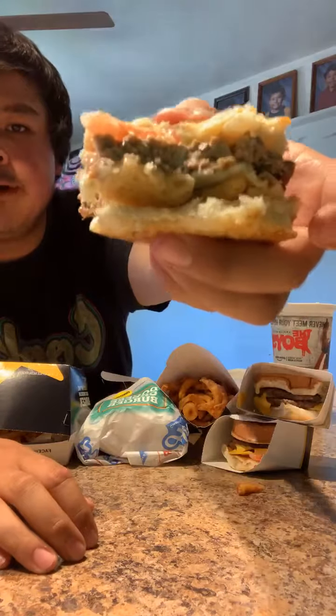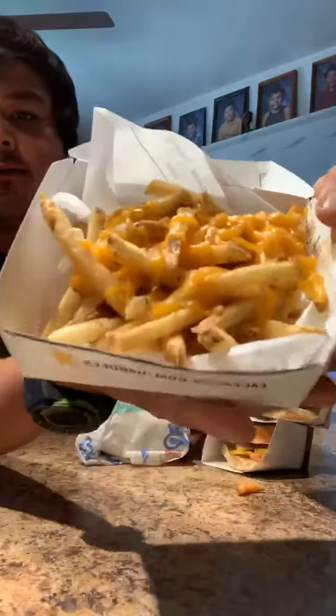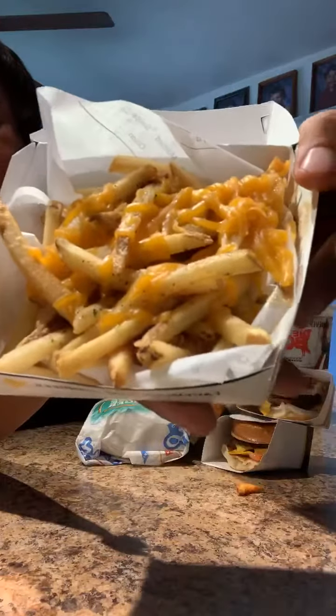Over here enjoying Hardee's. Almost finished this garlic thickburger. Let me give you a closer look at these garlic fries. Cheesy garlic fries from Hardee's.